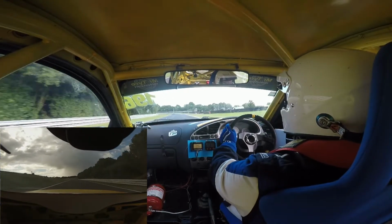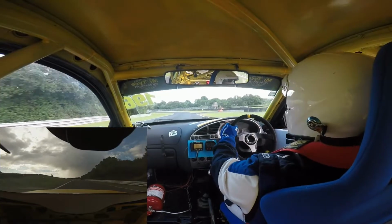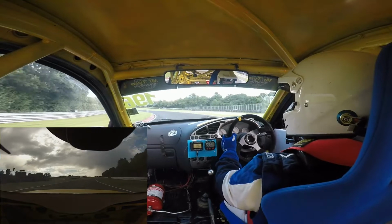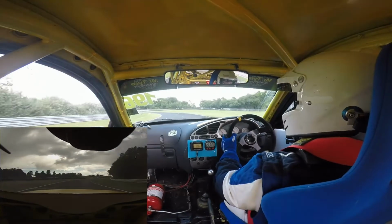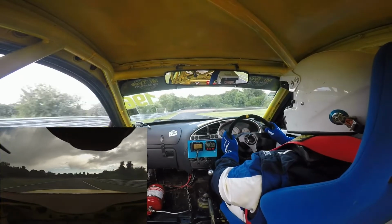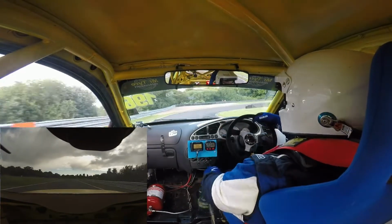So I just had a great time driving around, and you know, Oulton Park never fails to deliver. Rain or shine, it is a wonderful circuit to drive around. It really sucks you in and you get a real thrill and sensation of speed driving around. I could drive around all day, as it happens.